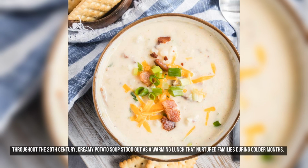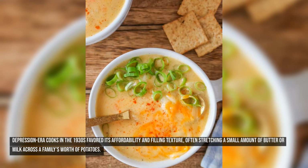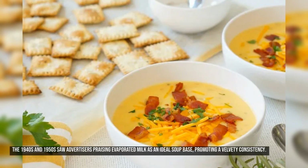Throughout the 20th century, creamy potato soup stood out as a warming lunch that nurtured families during colder months. Depression-era cooks in the 1930s favored its affordability and filling texture, often stretching a small amount of butter or milk across a family's worth of potatoes. The 1940s and 1950s saw advertisers praising evaporated milk as an ideal soup base, promoting a velvety consistency.